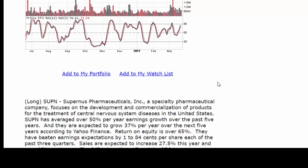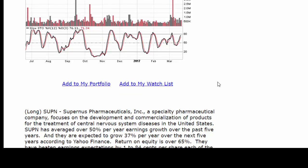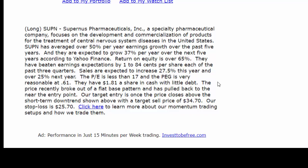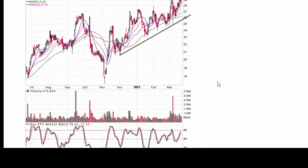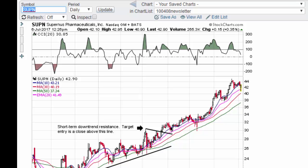and they were expected to grow close to 40% in the years ahead, and had a very strong sales growth along with a high return on equity and I believe a good cash position too. Yeah, it had $1.81 in cash with very little debt. So it had all the raw growth characteristics to make a big move higher. And the PEG ratio was pretty low on this, as pharmaceutical stocks and biotechs were still depressed and still waiting to sort of coil up and break out. So this was a good timing on this trade.